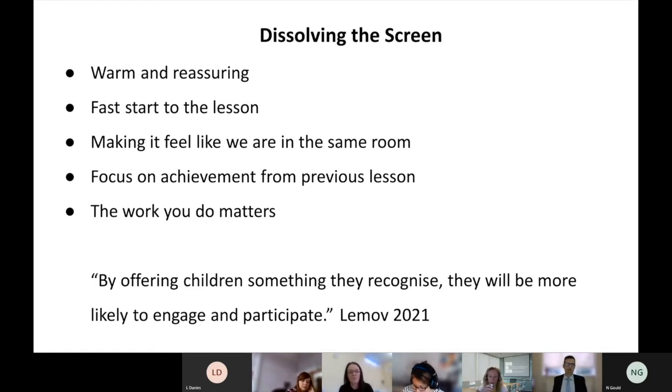So the points for dissolving the screen are just there on the screen. To be warm and reassuring, to make sure there's a fast start to the lesson. And then the next three, making it feel like we're in the same room, focusing on achievement and the work you do matters. We're going to watch a video now from Teach Like a Champion, from someone called Rachel Shin. And she really shows those three points there. She really shows them off. So we'll watch that video and then you can have a little think about how she's done that.